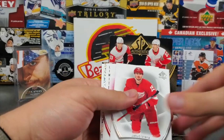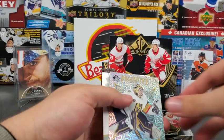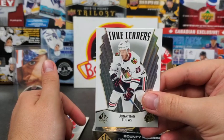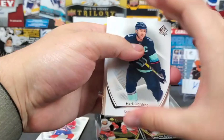Wrong pile. We have a limited of Victor Olofsson. This one's hard to find, a Rookie Page entry of Robin Lehner. And a True Leaders of Jonathan Toews. It's pretty unfortunate what happened to him this season. I wonder what team he's going to go to if he continues his career. Former captain of the Seattle Kraken.